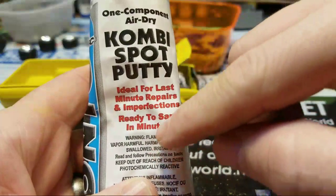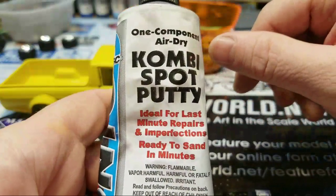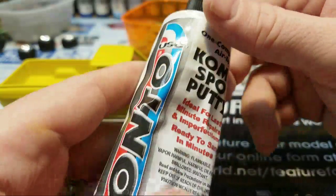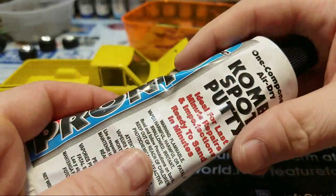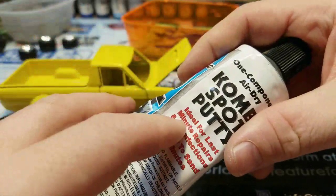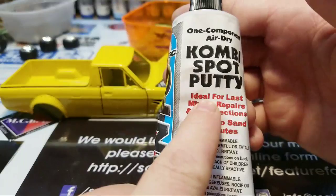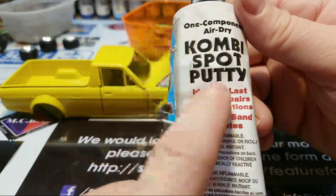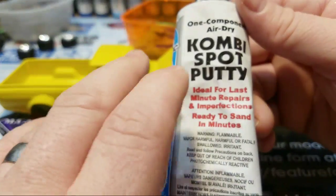It says ready to sand in minutes. I've seen the best success if I let it dry overnight, so maybe eight hours. But it was a lot cheaper. But you can't go wrong sticking with 3M. I wanted to try this. Me and Gilbert were talking about this one. I know the 3M works well. Gilbert suggested the 3M. I saw this and wanted to try it because of the cost difference, just to see.